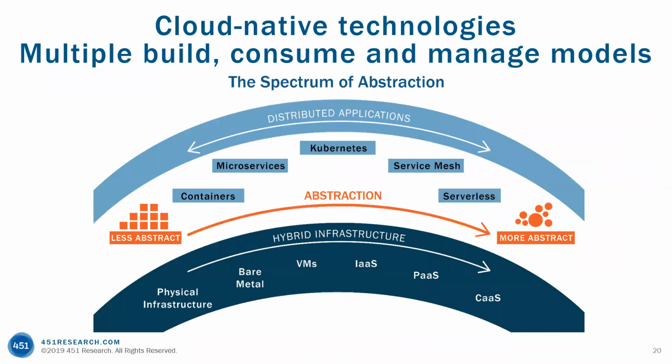And what we've done at 451 is to describe this kind of spectrum of abstraction, if you like. This gives you the greater level of abstraction moving to the right. And it also shows how different kinds of infrastructure, modalities, and levels of abstraction can be operated across this landscape.